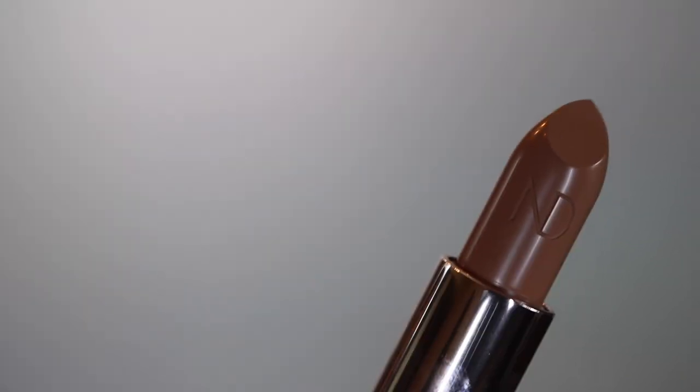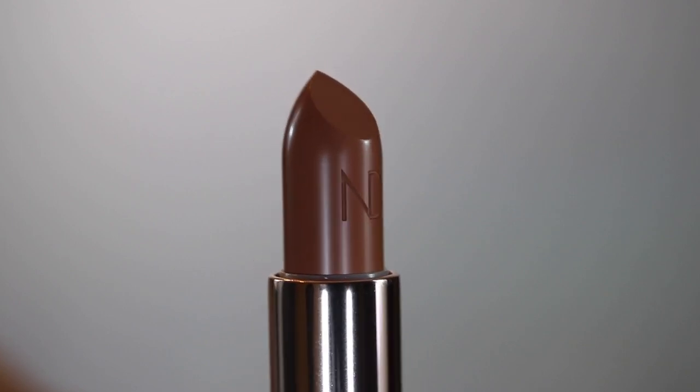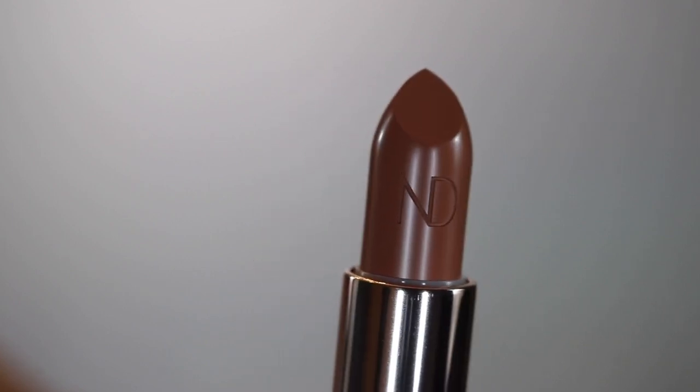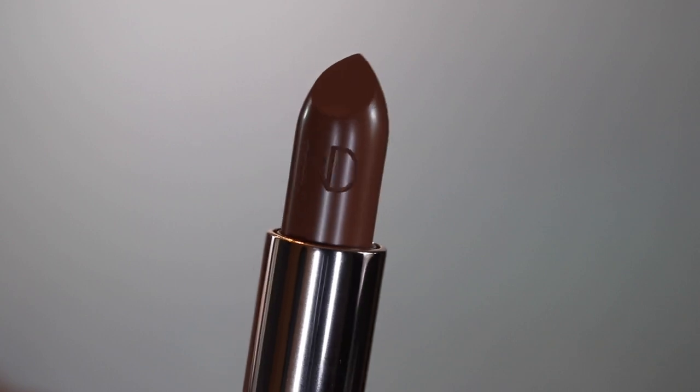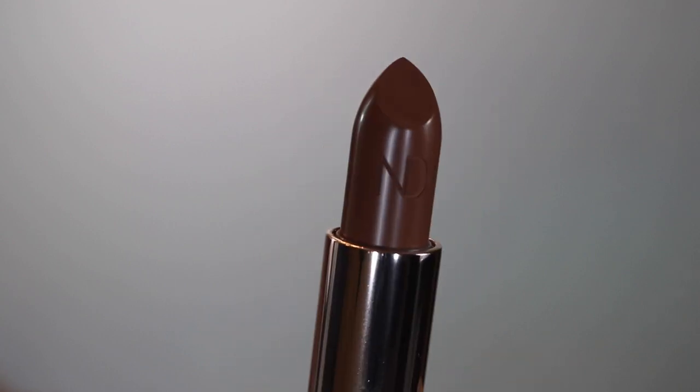I ordered these from Beautylish, one of my favorite places to shop online because they have the best customer service. Each lipstick is embossed with ND, which stands for none other than Natasha Denona. These retail for $25 each. It says that this lightweight formula envelops lips in a comforting moisture with a subtly luminous "your lips but better" finish. There are 18 shades available and 4 undertones to flatter every complexion.